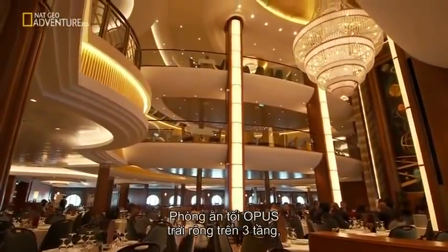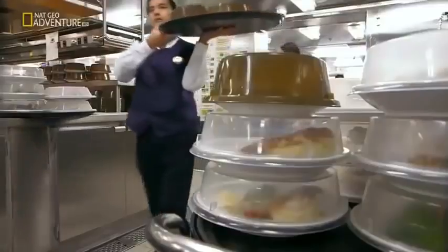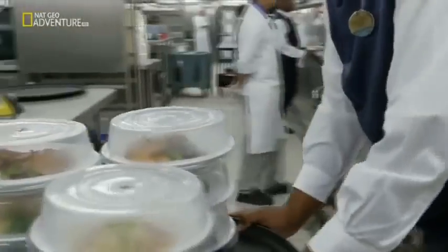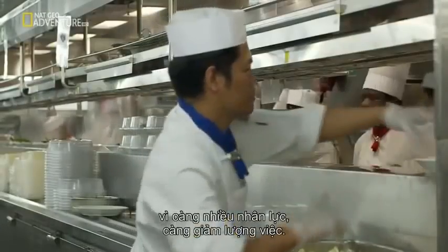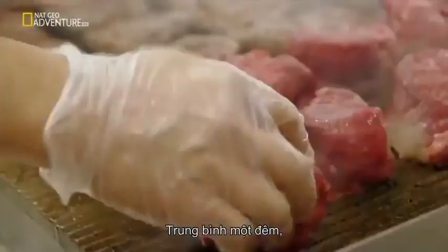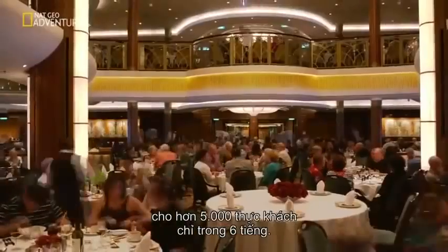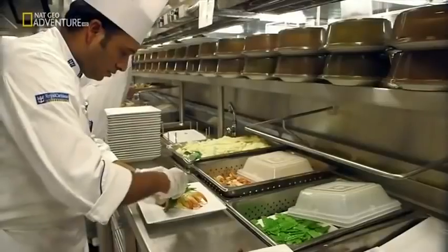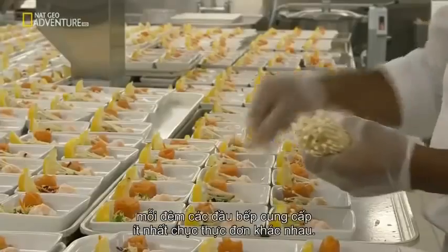The Opus dining room spans three decks. Each deck has its own galley. We are doing a large volume and it's all hands on board, so the more hands in, the less their workload is. On an average night, this team feeds some of the finest foods available to over 5,000 people in just 6 hours. And seafood isn't the only option. Every night, the chefs offer at least a dozen different menu choices.